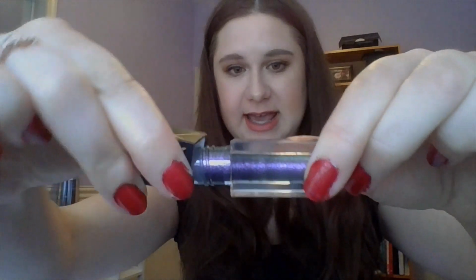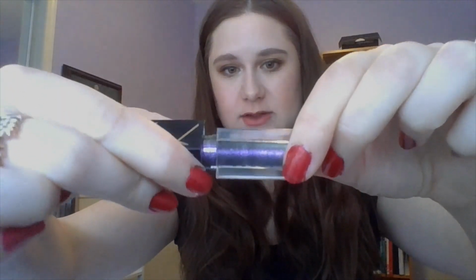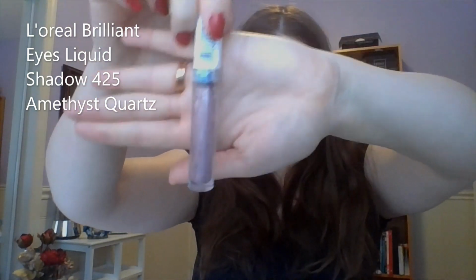You can potentially see slight windowing in there, but you can't really see the settling of this particular item. But the other one, you can. So this is from L'Oreal. This is their Brilliant Eyes Liquid Shadow. And I have the shade 425 Amethyst Quartz.